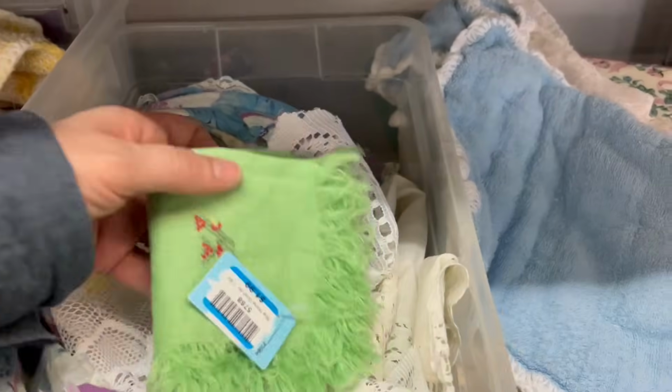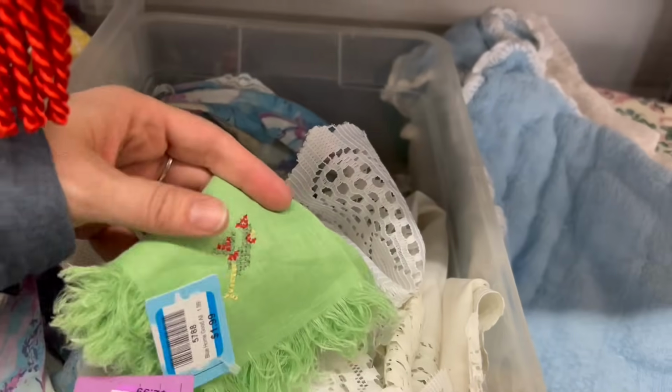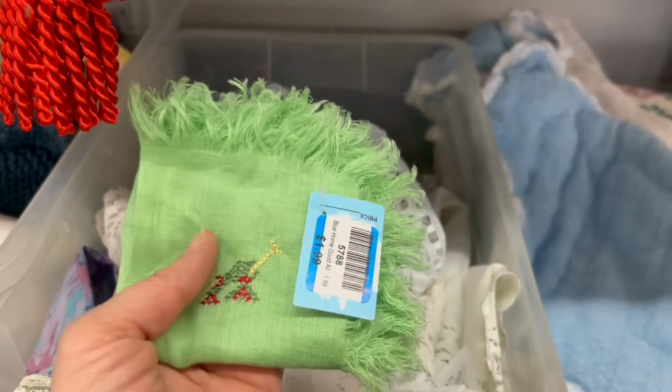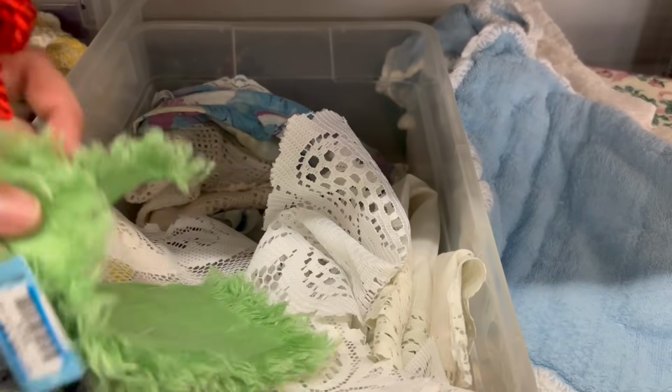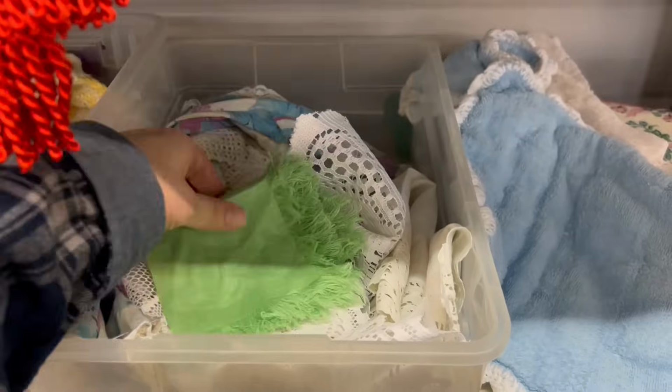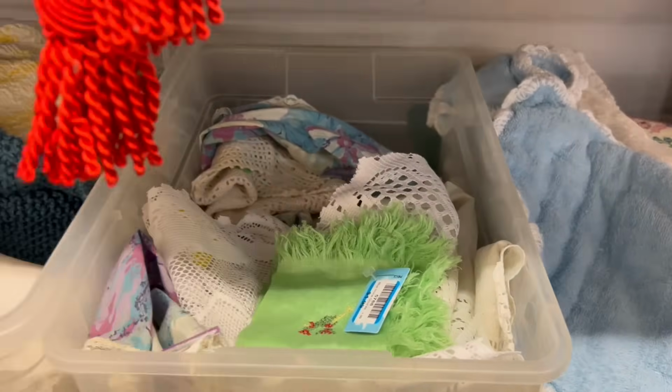I always like to look at the linens, see if anything cute is coming. That's a little cross stitch thing. I don't know what it's supposed to be, a napkin or a hanky? Not sure. It's pretty though. Pretty, pretty. Let's keep it so that someone can see that it has cross stitch on it.